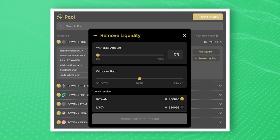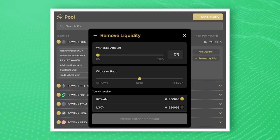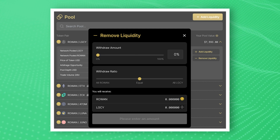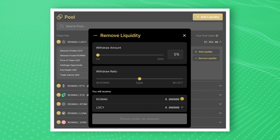Whenever you're done with liquidity pools, you can navigate to the Pool tab and remove liquidity as desired. At this point, you can withdraw any portion of your assets in either Rowan token, the other token in the pairing, or a combination of the two, again requiring a small fee in Rowan token, so be sure to always keep some handy for transactions. And that should be everything you need to know to get started with earning on Sifchain.